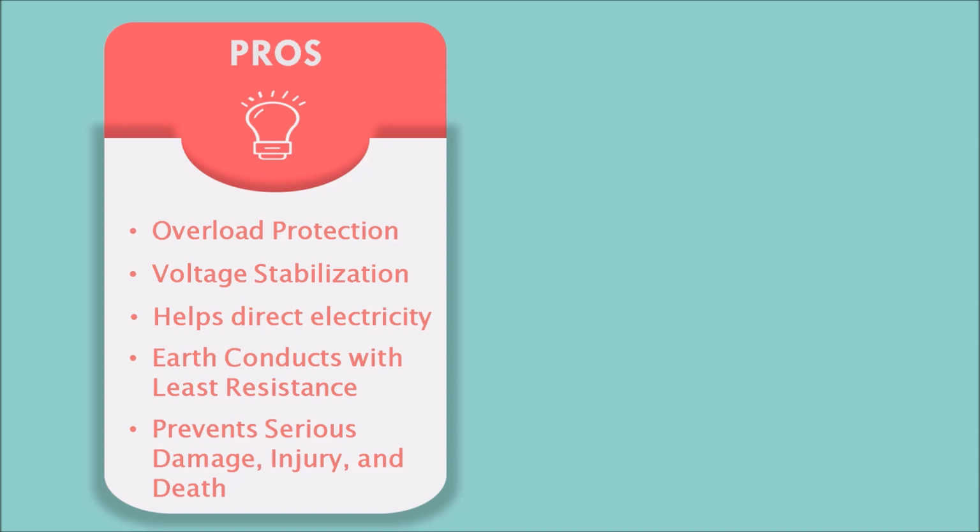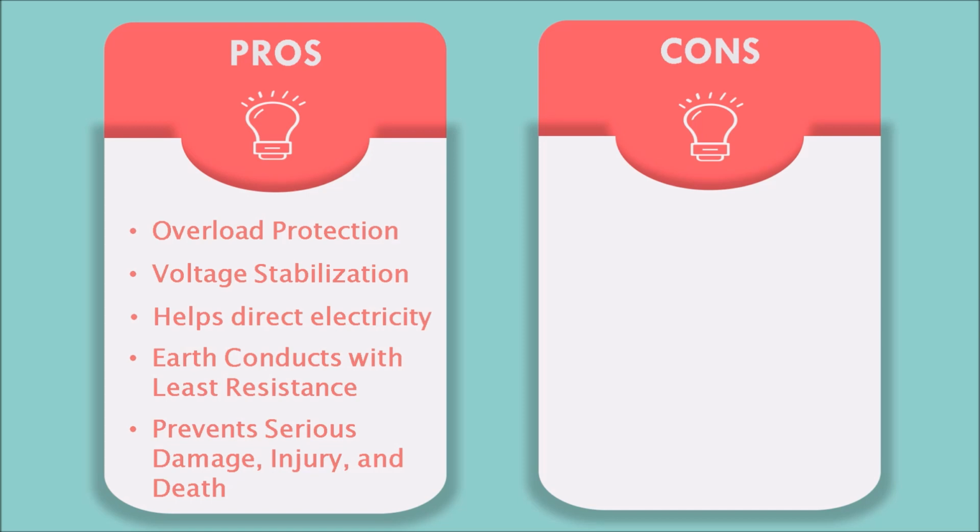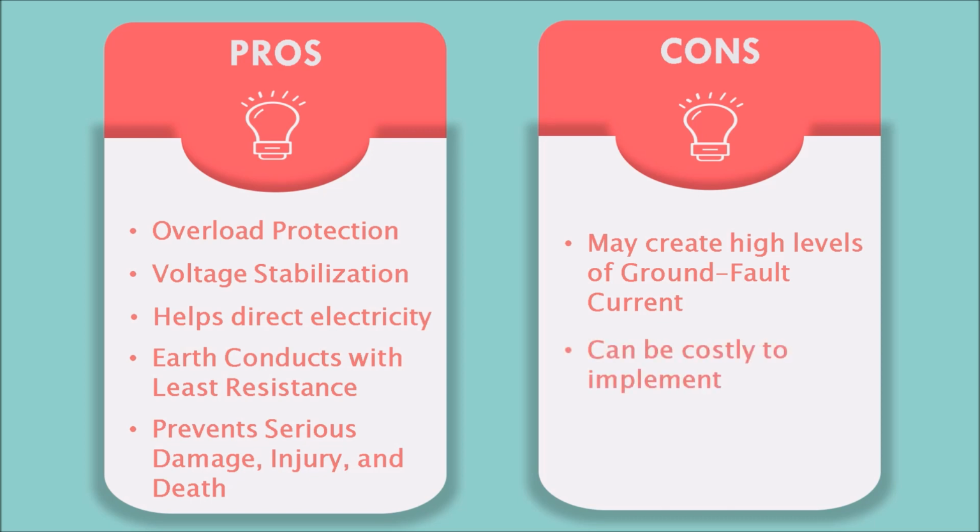However, it also has its weak points and downsides. A grounding system may create high levels of ground fault current. If components of an electrical circuit are not properly grounded with the grounding system, then loads will be uneven. Another thing is that it can be costly to implement.